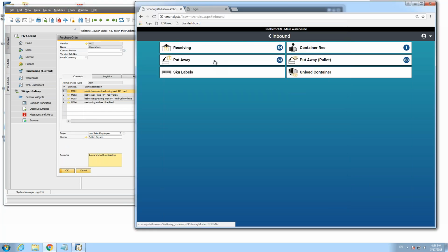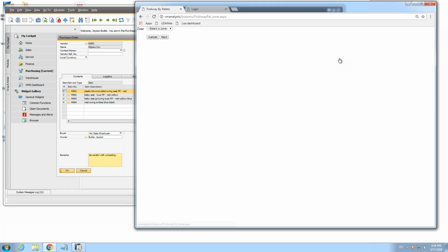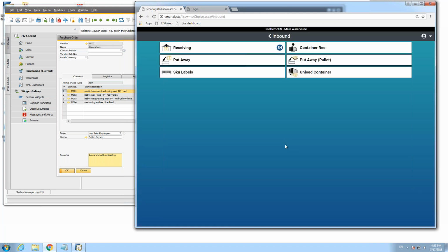The put away, I want to show you the put away of the items. The put away pallet is quite easy, because if I do put away pallet, it'll ask me for a zone. If I say pallet zone, I say next, then it'll ask me for a pallet number. And then I go to the pallet zone, put the whole pallet. That's not what I want to show you here.